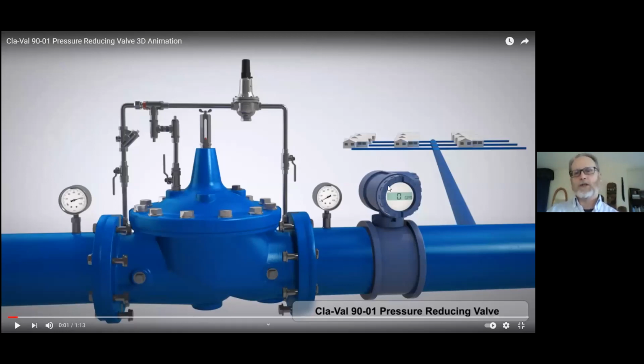But before I do, you'll see a flow meter. Back in the distance is our happy city, town, neighborhood. Pressure gauge on the upstream side and the downstream side. This is the globe valve.